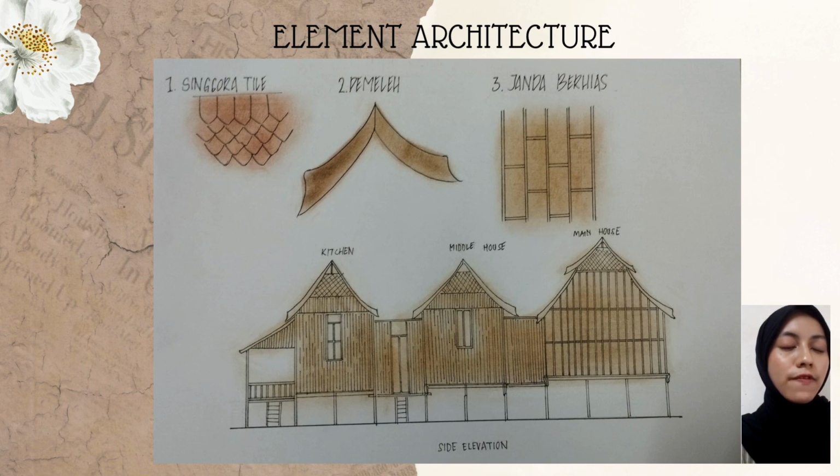Lastly, we have janda berhias. It is tailored along the eaves, forming a clear horizontal band across the facade. The design typically includes fine wood carving with motifs such as geometry, floral pattern or awan lara. This horizontal element not only adds visual balance but also emphasizes the long roofline of the traditional house, Rumah Bujang Bubung Panjang. That's all about Rumah Bujang Tiang 16.